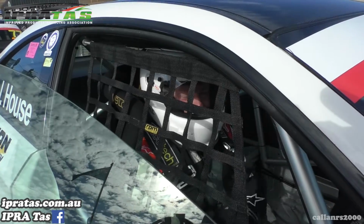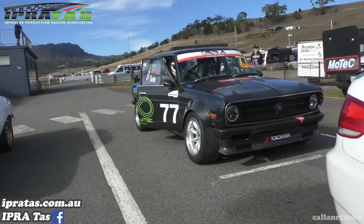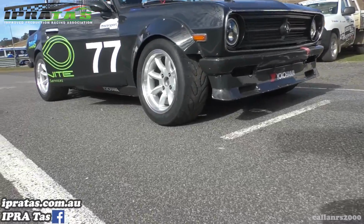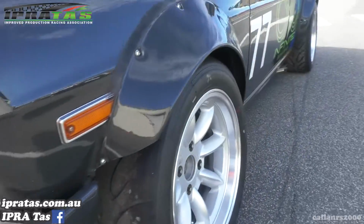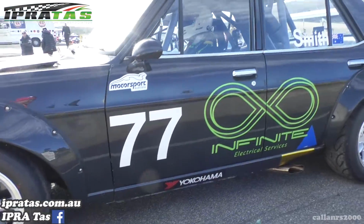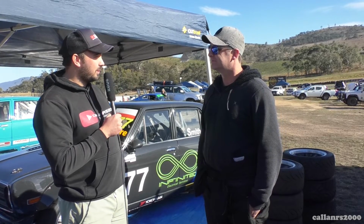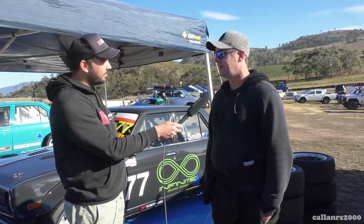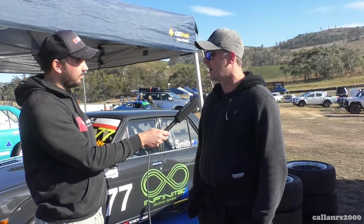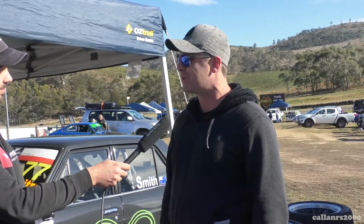Also entered was Kyle Smith, who we caught up with to find out a bit more about his very rapid under 2 litre Datsun 1200 sedan. Kyle, your Datsun is one of the quickest under 2 litre cars in the state, but it sort of came out of nowhere. Have you got any previous circuit experience? So I raced go-karts for a few years. Other than that, this is the first time we've put a car on a track and given it a go, so we've been pretty proud and pretty surprised at how well it's gone.